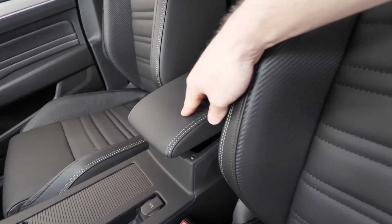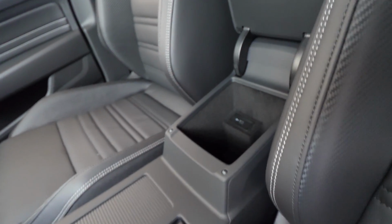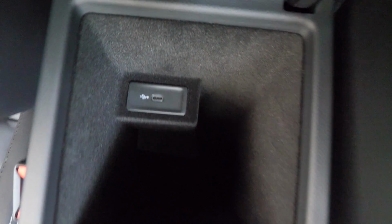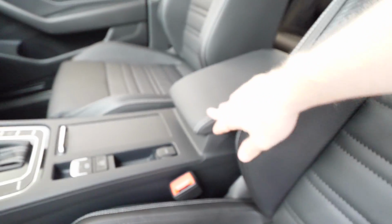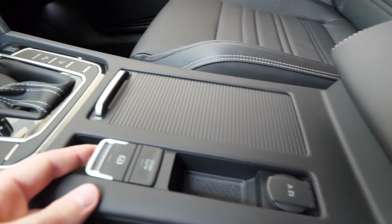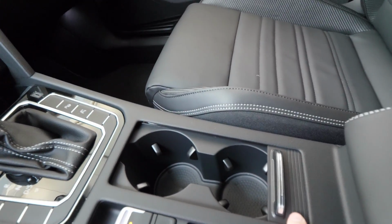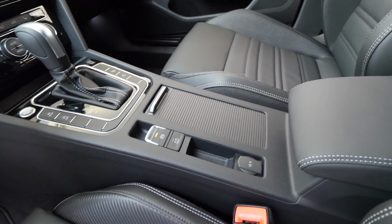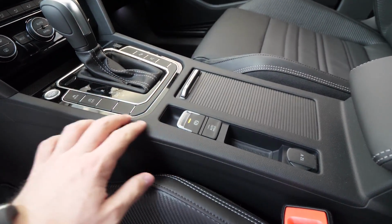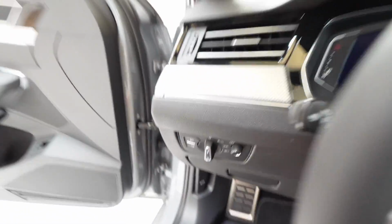We have in the middle a leather armrest. You can open it. You have there a USB-C port and a very useful storage space. Also in the middle a 12-volt port, electric handbrake, auto hold as well, and two cup holders. Quite practical. It is perfect the way it is. This is made from plastic, the middle console, but it looked good and it's very stable.